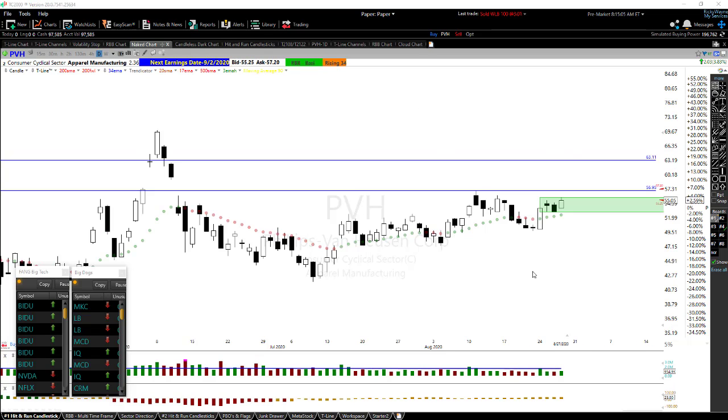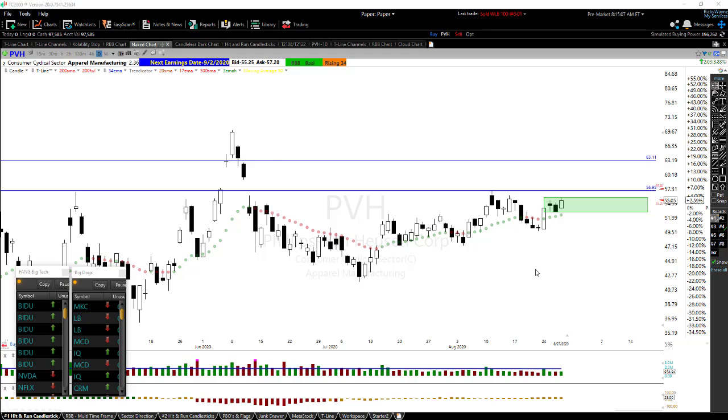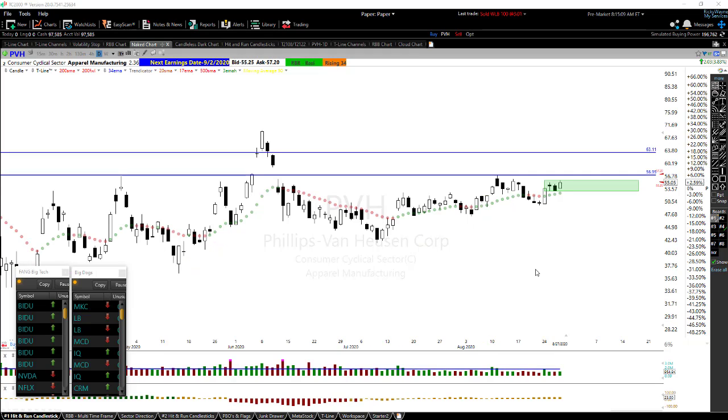Okay, let's get back to looking at some trade ideas for our watch list here. Here's PVH. PVH, another Morningstar type signal here. We popped up. We've pulled back and rested, and it looks like the bulls are starting to come back up. We're above the trend indicator.